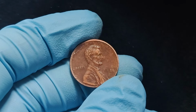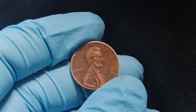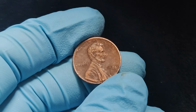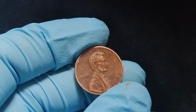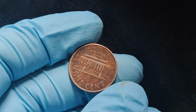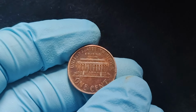Hey there, coin enthusiasts and treasure hunters. What if I told you that a penny, yes, a humble, seemingly ordinary 1988 no-mint mark Lincoln penny, could actually be worth a jaw-dropping $1.7 million? That's right. Today, we're diving deep into the world of this rare and valuable coin that might just be hiding in your couch cushions or that jar of spare change sitting on your kitchen counter.